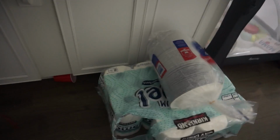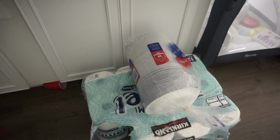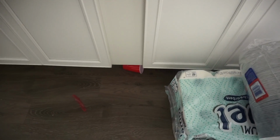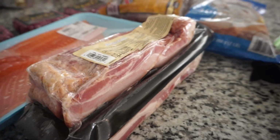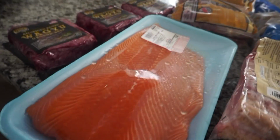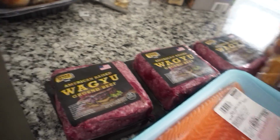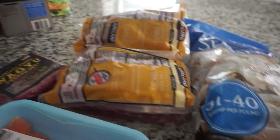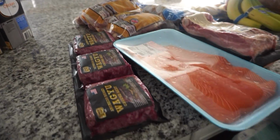So I picked up some paper towels. I got, what are these, paper plates. Don't mind that solo cup. Aniya literally climbed in the pantry and got that out. So some paper plates, and then I got the thick cut Kirkland brand bacon. I got this huge thing of salmon. I got some Wagyu ground beef. Some boneless skinless chicken thighs, some shrimp, and a rotisserie chicken. So I didn't really get much. This is just all the meats that I needed for this next month to month and a half.